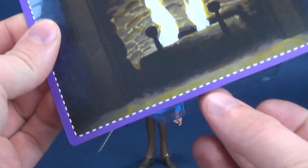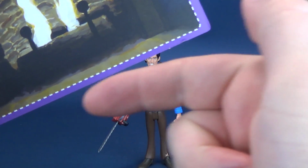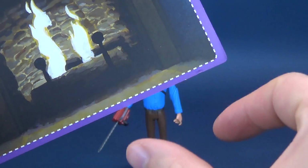I have done it with a couple of my Toony Terrors, but I still wish that they could have come with a little clamp, like a little circle with a half circle on the top, and there's a slot in the middle of that half circle. You probably know exactly what I'm talking about. They generally hold up game tokens.